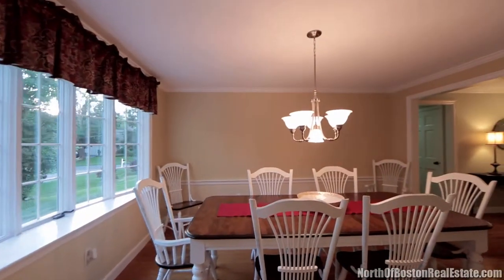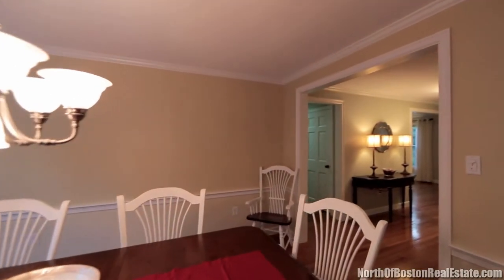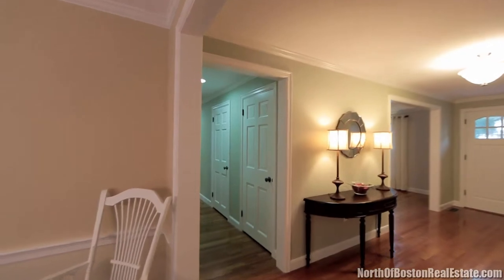This level also includes a sun-splashed formal dining room, a master suite, two additional bedrooms, a second full bathroom, laundry, and an additional half bath.